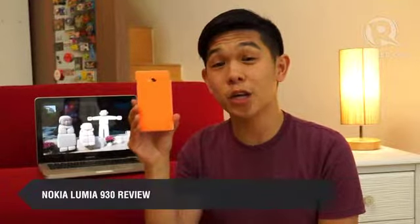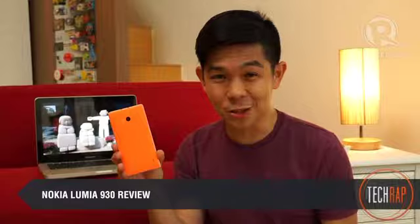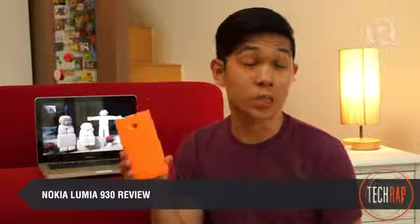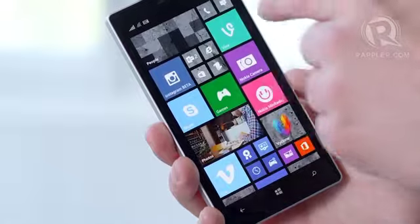This is the Nokia Lumia 930, the latest flagship smartphone from Nokia. The phone represents a major milestone in the Lumia line because it is the last Nokia phone to be announced before Microsoft acquired Nokia's phone business. It's also a major milestone in terms of software and hardware. The phone is the first flagship to run the latest version of Windows Phone 8.1.